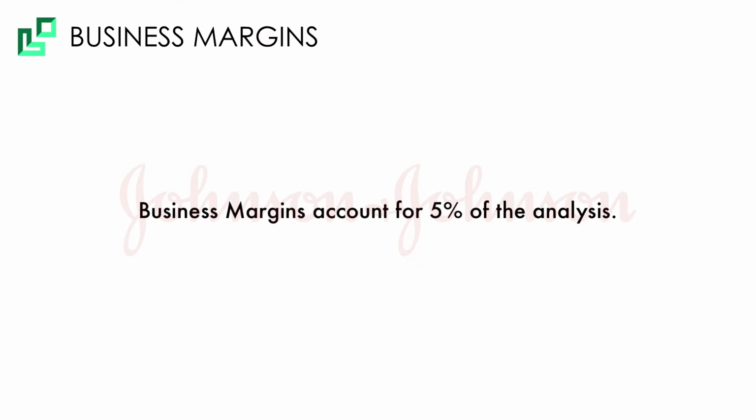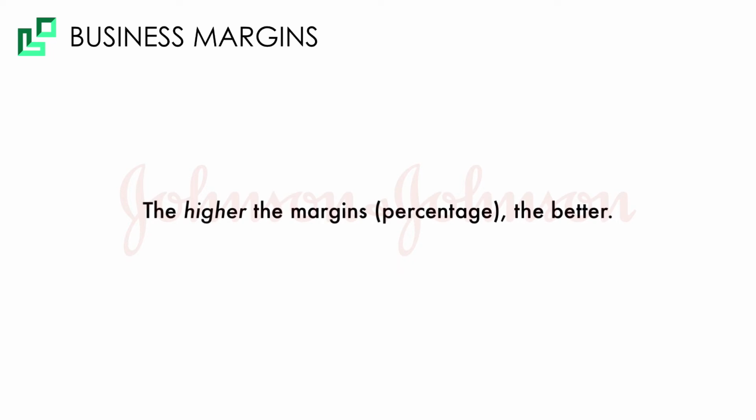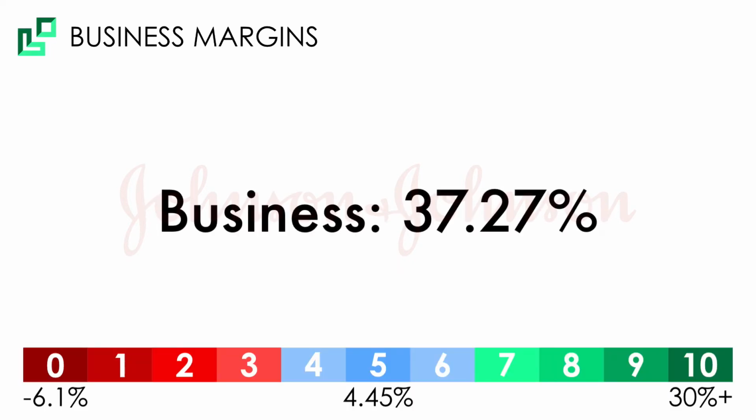Business margins account for 5%. It's basically how efficiently the company is using its resources to run its business. The higher the margins, the better. J&J has margins of 38.27%, and that means a score of 10.